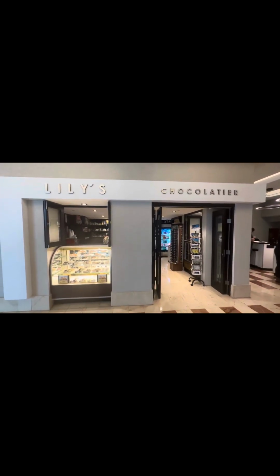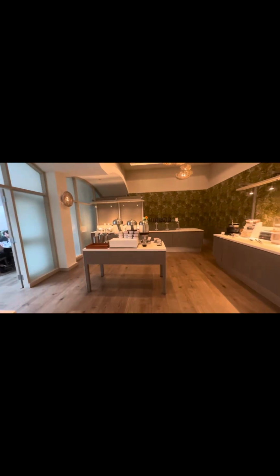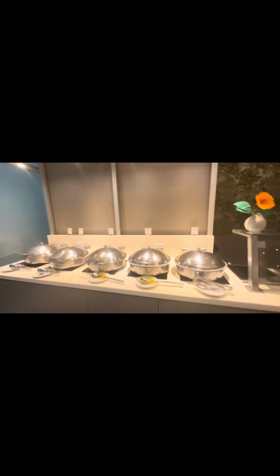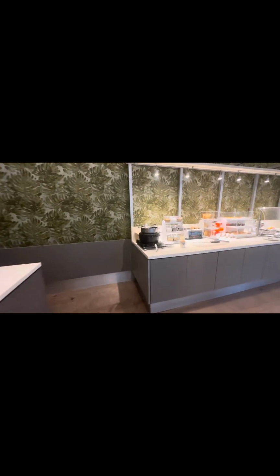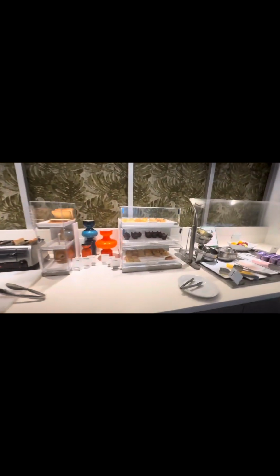There was a dessert cafe. And my room fee included a continental breakfast, which was eggs, bacon, sausage, some toast, bagels were available, cereal was available, I think French toast or something like that. You could make a waffle. So it was a few different options.